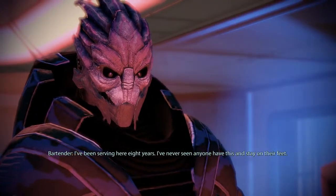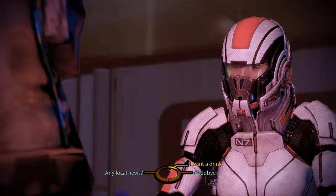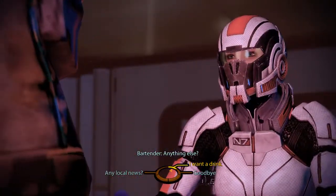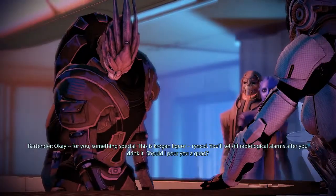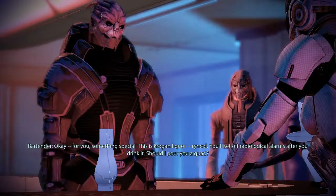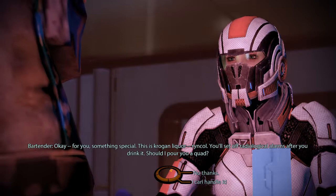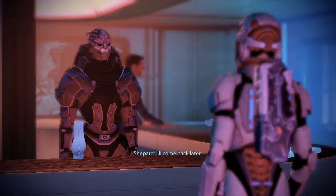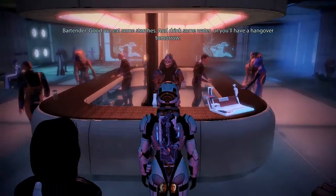I've been serving here 8 years. I've never seen anyone have this and stay on their feet. Anything else? Do it. Okay, for you, something special. This is Krogan liquor, Rincon. You'll set off radiological alarms after you drink it. Should I pour you a quad? I'll come back later. Good. Go eat some starches and drink some water, or you'll have a hangover tomorrow.